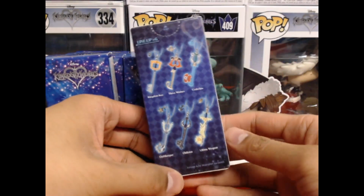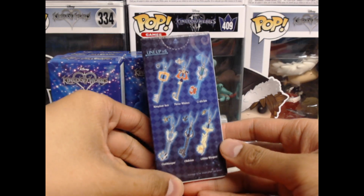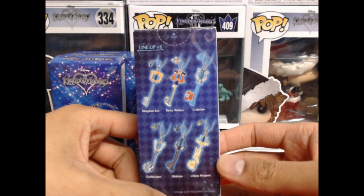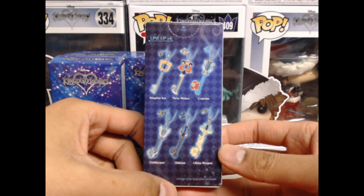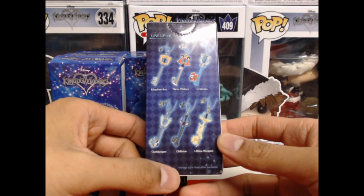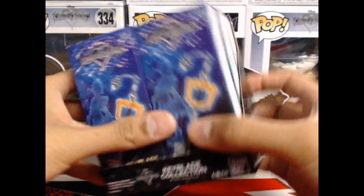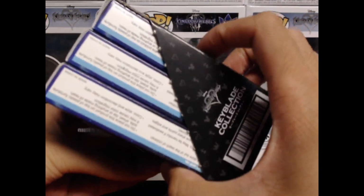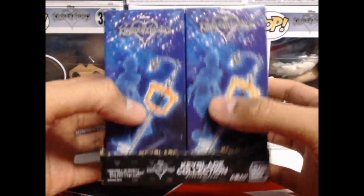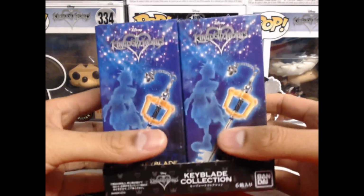There are 6 total Keyblades that we can get from here. I don't know if the zoom's going to work well because it's the webcam I normally record with. But you can tell there's the Kingdom Key, Three Wishes, Crab Claw, Oathkeeper, Oblivion, and Ultimate Weapon. So there's 6 total, and I was lucky enough to find a box that looks like it holds exactly 6. You can see the back right here. I'm hoping to get one of every single one.